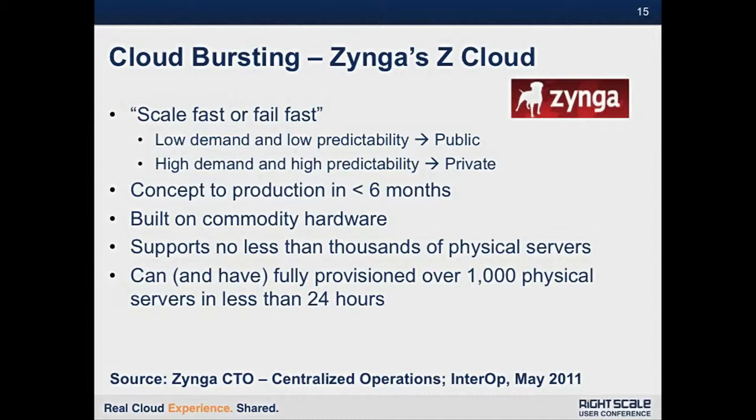What it delivers is flexibility based on a variety of metrics that are important to them. It may be time to market, it may be cost, it may be performance, to move game workloads around. So when a game first launches, where demand is unknown, you may want to launch in the public cloud. When that usage pattern becomes more predictable, it may make sense to pull it back in and run it in ZCloud. They were able to take ZCloud from concept to production in less than 6 months. So a very, very rapid timeline.